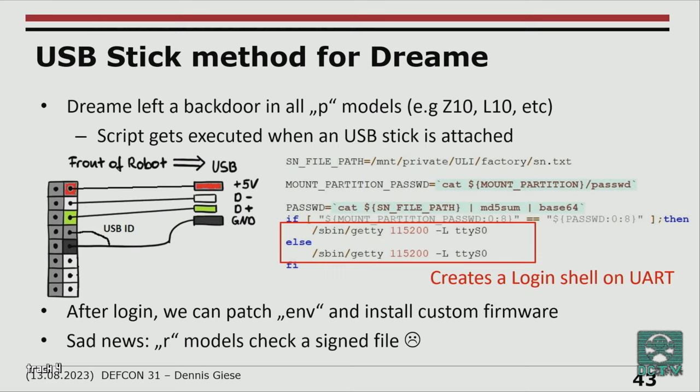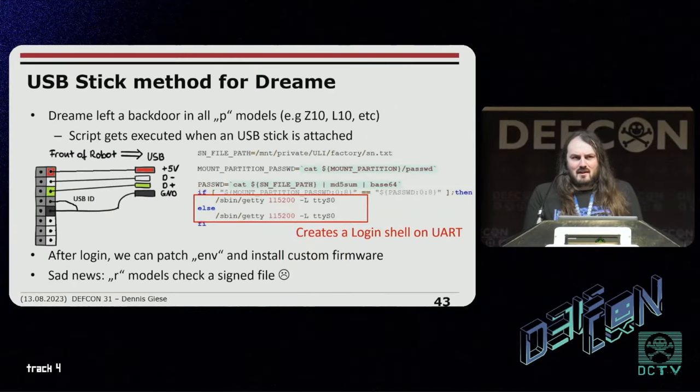As you see, it doesn't matter if the if is doing anything or not, you will always get a shell. After you get access to the shell, you can just patch the environment and you're good to go. The sad news is that, for whatever reason, they have two branches, and for the newer R models in 2022, they have a better check, so it doesn't work there.